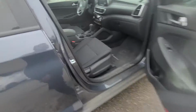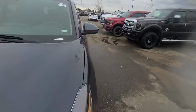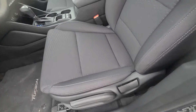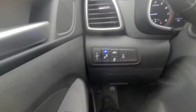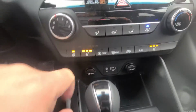Interior looks like new though. So heated seats, heated steering wheel. Show you on the driver's side. So this is a sensor button. Here's your all of that. So yeah, nothing wrong with the interior though. It's got the blind spot monitoring, lane keep assist. There's your all-wheel drive lock. And yeah, there's your heated steering wheel, heated seats.